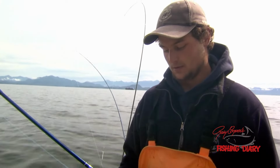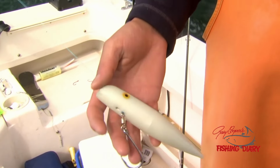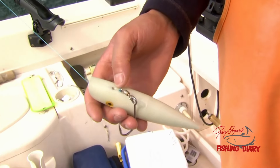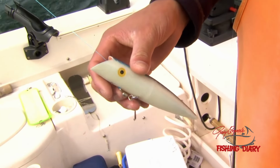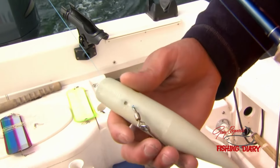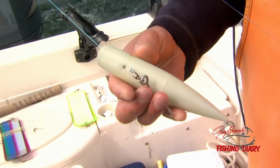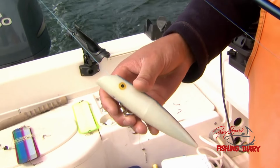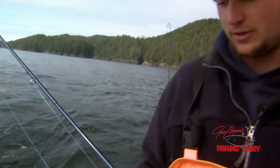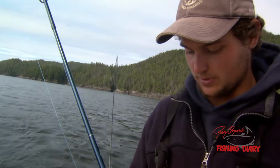So, as you see with this Atomic plug, what I've done is implanted an E-chip in here. Now, what the E-chip does is it emits the electrical signal that the nervous system of a bait fish would output, which is one of the ways that fish hunt for their prey. So it's just another little trick that we use with these plugs.